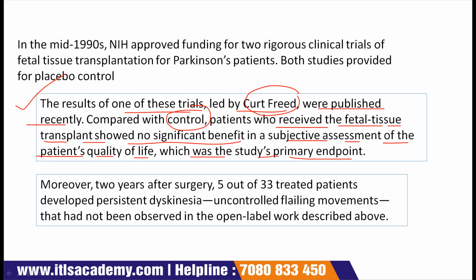So, the Fried study results nonetheless provide important information about the ability of dopamine neurons to survive in humans. Moreover, PET scanning data, I am moving to that image. This is PET scanning data as well as autopsies of two patients who died of unrelated causes several months after the surgery showed that many of the dopamine neurons survived and grew.